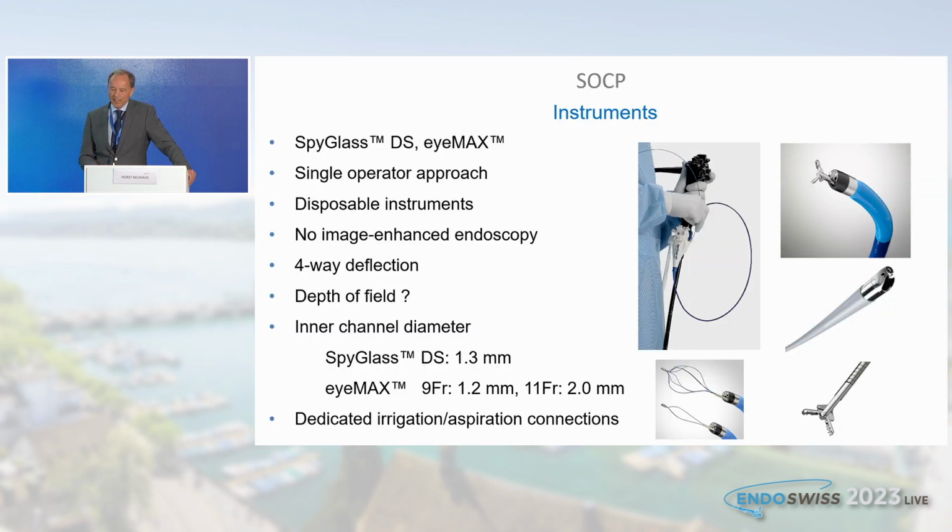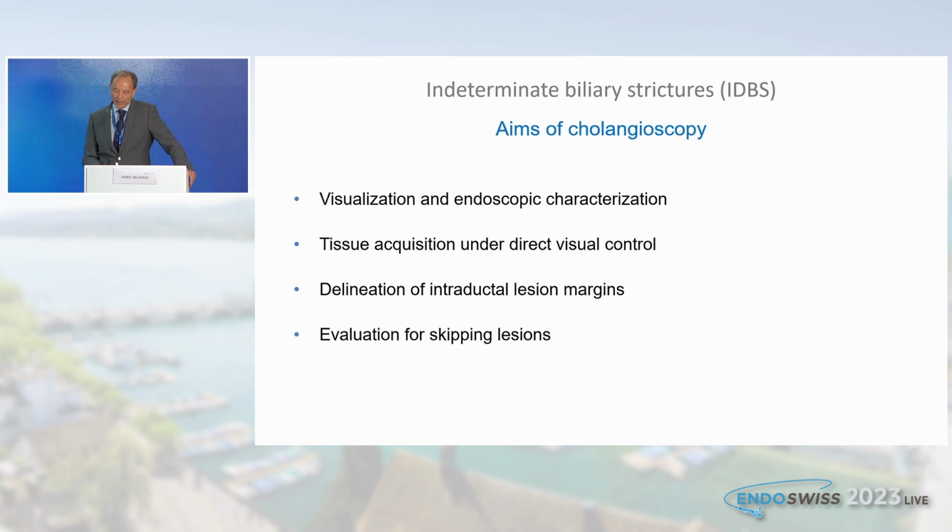SOCP is provided with instruments either SpyGlass, well established, and recently eyeMAX was introduced, not yet available in Europe, but I had the opportunity to use it in patients in North America. It's quite expensive. Single operator approach, disposable instruments, in contrast to what I've said before. But we don't have image-enhanced endoscopy, four-way deflection. We don't know the depth of field, no information from the company. And the inner channel diameter for SpyGlass is 1.3 millimeters, and for eyeMAX there are two different devices: 9 French is 1.2 millimeter, and for the 11 French device, 2.0 millimeters. And the advantage is that they have dedicated irrigation and aspiration connections.